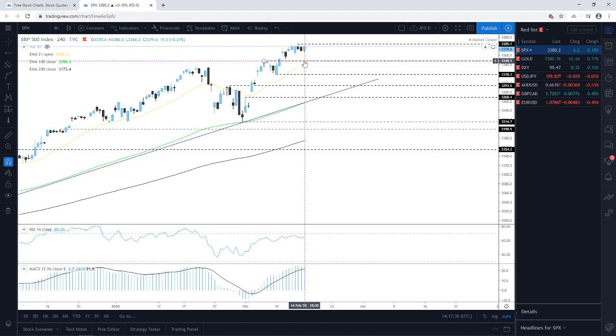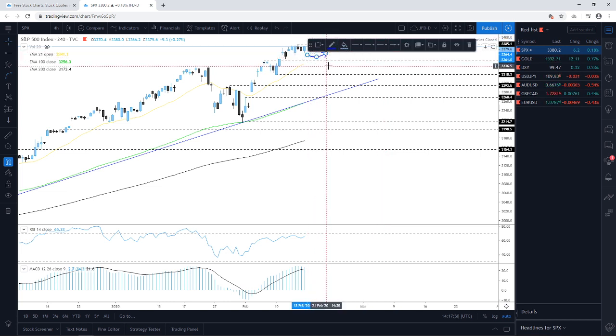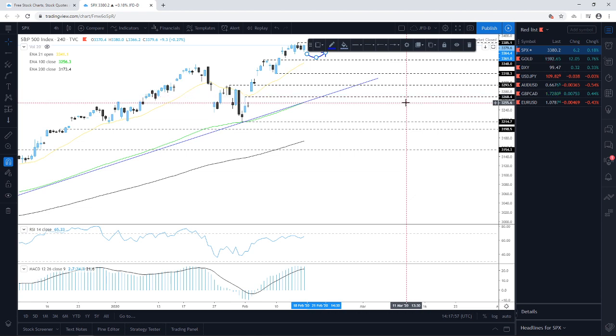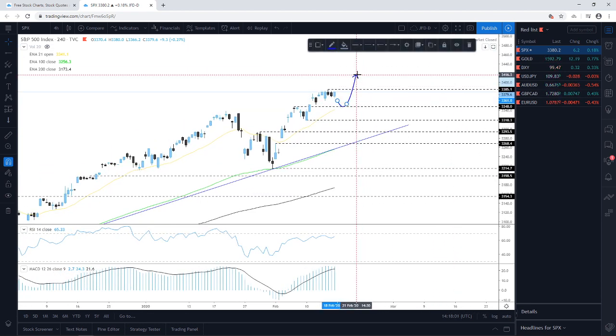It also almost coincides with the 21 EMA on the 4-hour chart, and if it holds, we could see a nice rebound and a push back to the upside. So long story short, basically something like this. Let me just quickly put this on the chart here. Let me just drag it here. There we go.